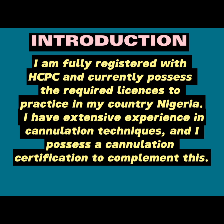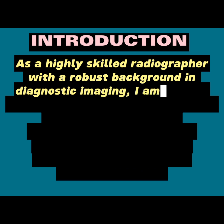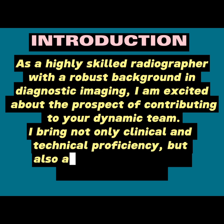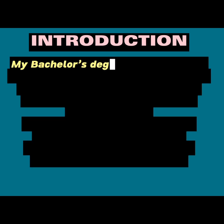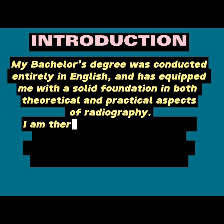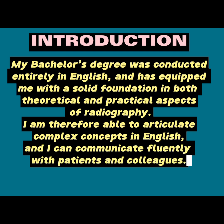Now, in some person specifications, they make it clear that they need someone who is fluent in written and spoken English. So your introduction is a great time to reassure them from the onset that English is not your problem. So an example of how you can say this is, as a highly skilled radiographer with a robust background in diagnostic imaging, I am excited about the prospect of contributing to your dynamic team. I bring not only clinical and technical proficiency, but also a strong command of English language. My bachelor's degree was conducted entirely in English and has equipped me with solid foundations in both theoretical and practical aspects of radiography. I am therefore able to articulate complex concepts in English and I can communicate fluently with patients and colleagues.